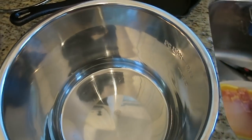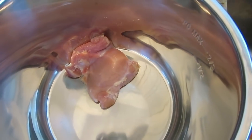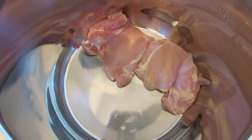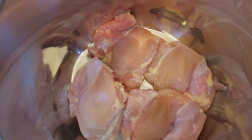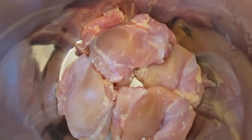I decided to also go ahead and get dinner started because I didn't want to wait until it was too late. So I did wash off and cut some fat and the skin off of some chicken thighs, and I'm going to just cook that up in the pressure cooker, my Instapot, and make some chicken quesadillas for myself, hubby, and the kids.